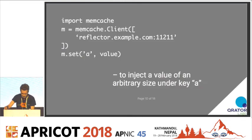So this is basically a short Python code snippet, which is all you should do to inject an arbitrary value into the memory of a remote vulnerable memcached server, here by the name reflector.example.com. This value may be of an arbitrary size again. For the sake of DDoS amplification here, this snippet should be run only once.